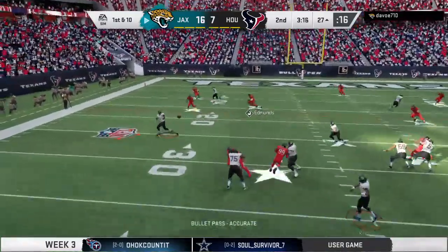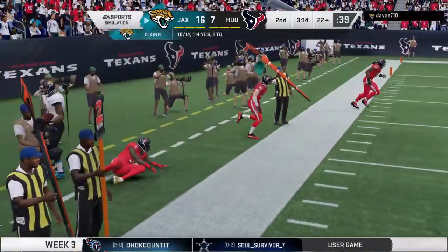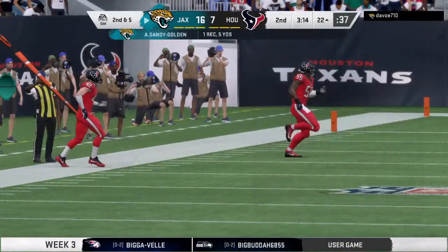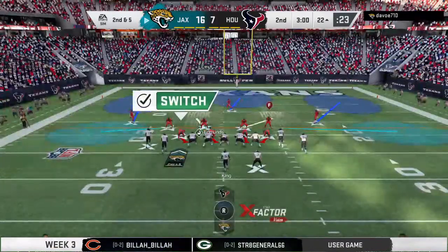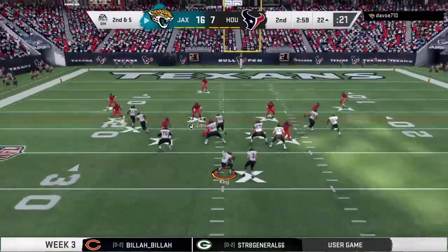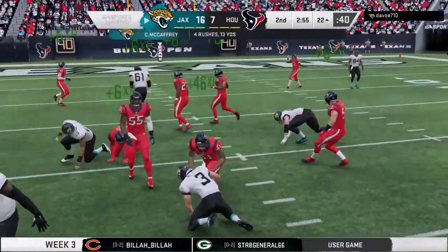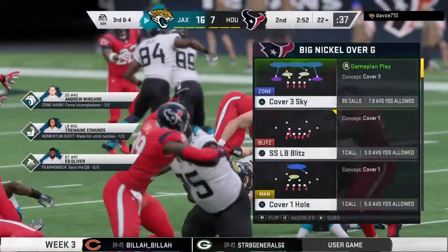From the gun, King. And he will find his man on the outside. 5 yards on the catch there, brings up 2nd down. 2nd and 5 after the 5-yard completion on 1st down. Now a draw play to McCaffrey. 5 yards on 1st down, but now just a 1-yard pickup there on 2nd.